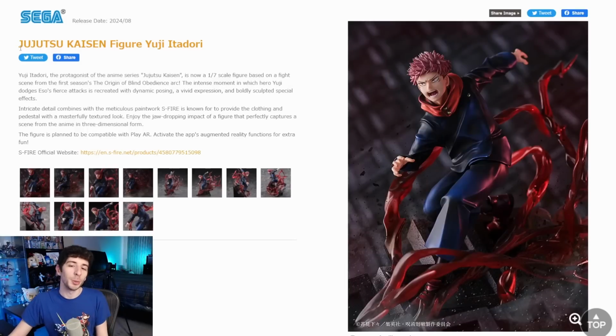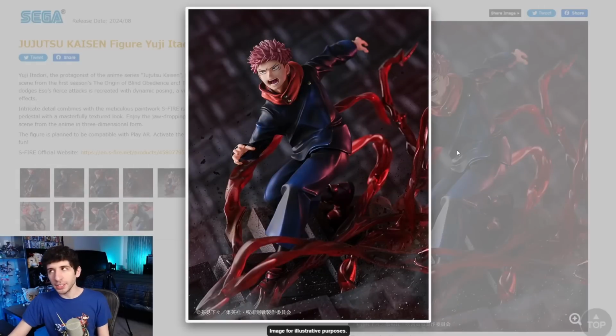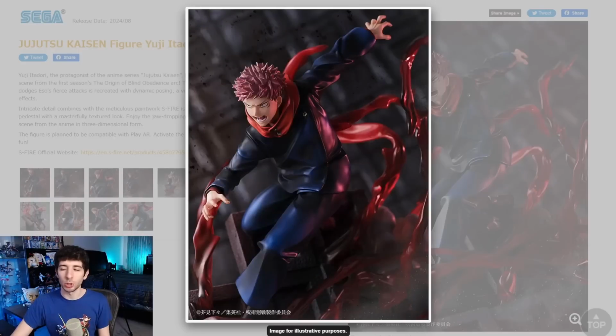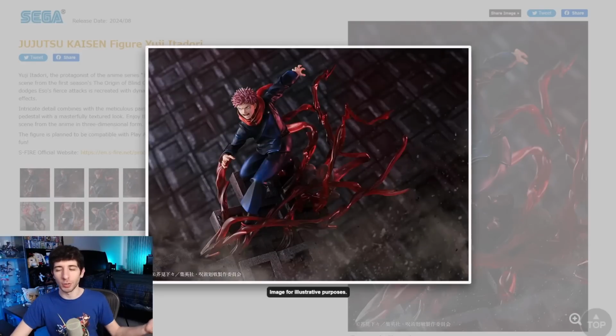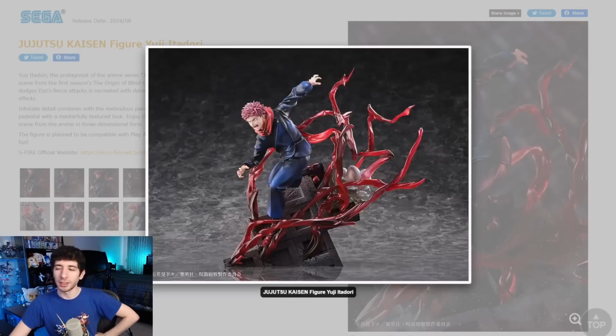From S-Fire, we're getting Jujutsu Kaisen's Yuji Itatori, a 1/7 scale for 24,750 yen. Which in this case I feel like is okay. Sometimes this company's pricing is a little bit too much for me. Like that Denji figure where he's holding the chainsaw with Pochita is really close in price to this, yet there's so much more going on here, or at least to me. So I think this is okay.